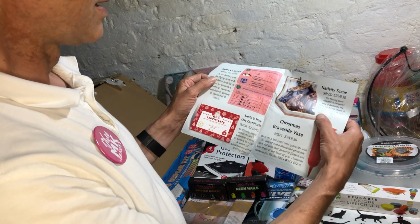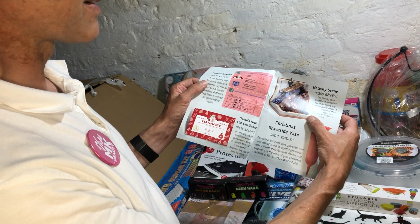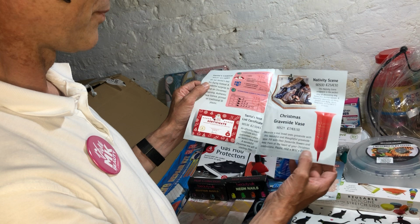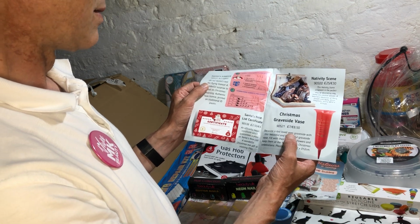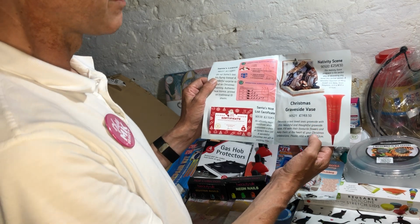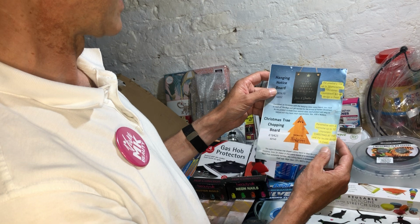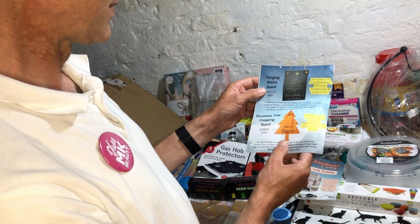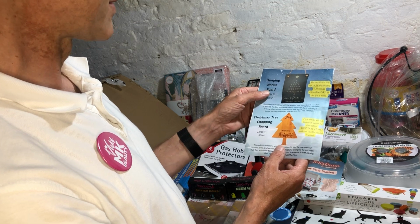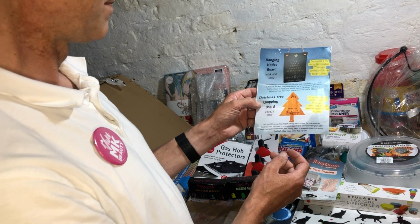You've got a nice nativity scene. Got Joseph, Mary, and baby Jesus in a manger, like inside a book. And we've got a Christmas graveside vase. You can put a memory flower against somebody's grave. Got a hanging notice board, so you count down the days to Christmas, and you can personalise it. We can personalise the Christmas tree chopping board.